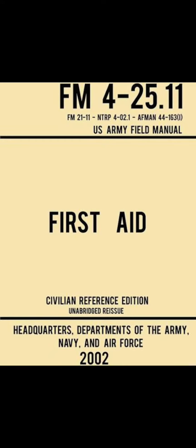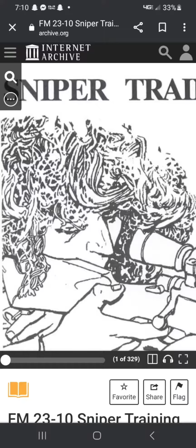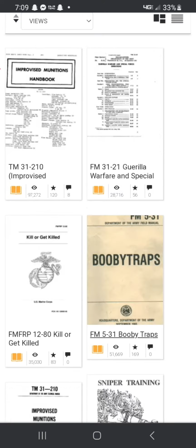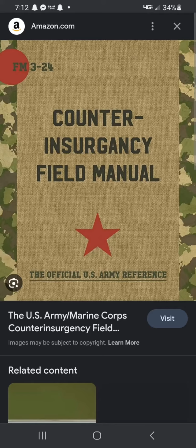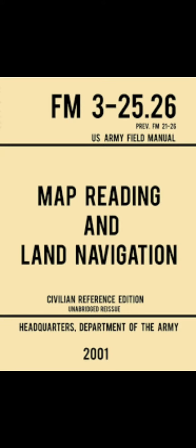So this is just some more information about preparedness, things that you would really want to take with you if we were in a bug out situation and you needed to know medical or survival skills or combat skills. Generally, even the full basic training manual that they give us when we were in basic training is very good for you guys to really just learn what the idea and the mindset is in that kind of environment.